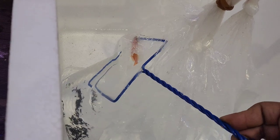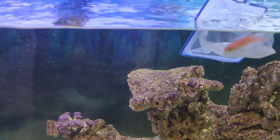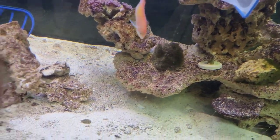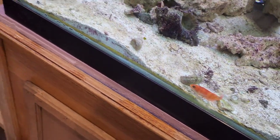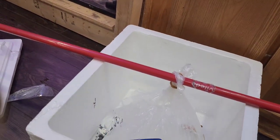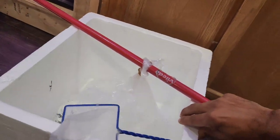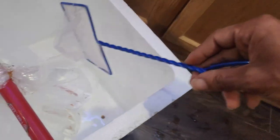Oh, there we go. In the net, okay. Yep, there you are. Come on out. And in the tank you go. Okay, that one's swimming back there. He's swimming. Maybe he's just stressed more than the rest of them. Set myself here. Grab this tentacles box. Okay, fourth one going in.